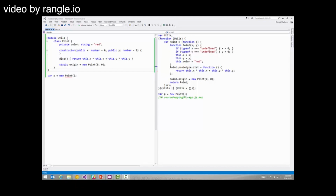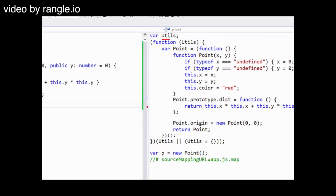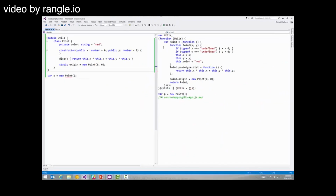So you can see that we're creating a variable here called utils, and we have an immediately invoked function closure here, where we're passing in utils if it already exists, and if it doesn't already exist or it hasn't been defined, then we're going to create a new empty object, and that's where our function is going to be defined. So that's what's going to allow us to protect our scope in JavaScript.